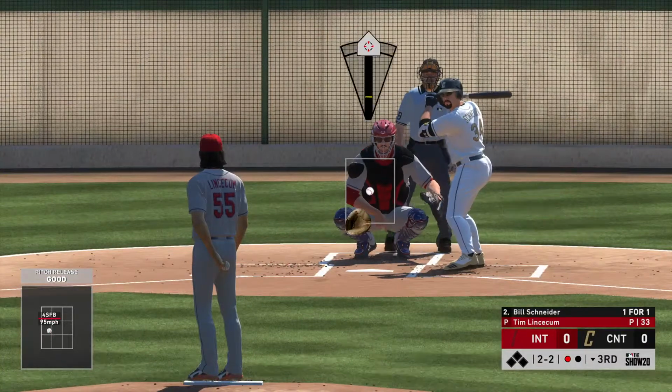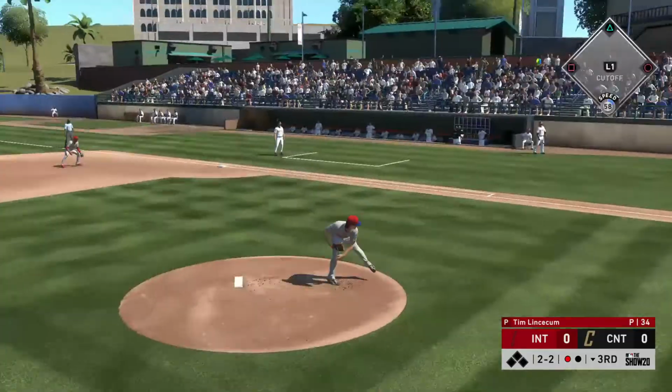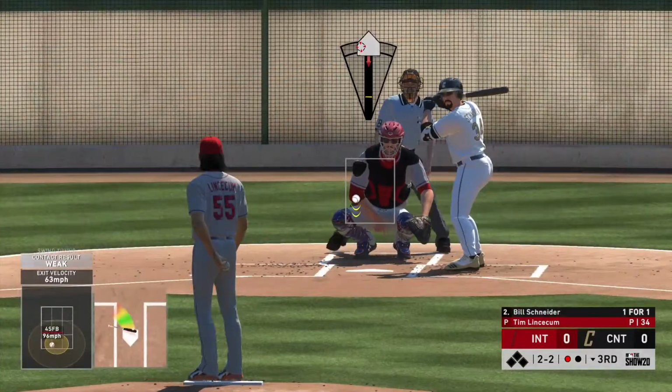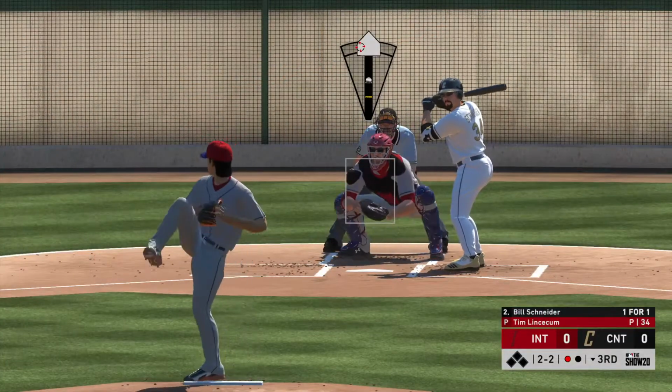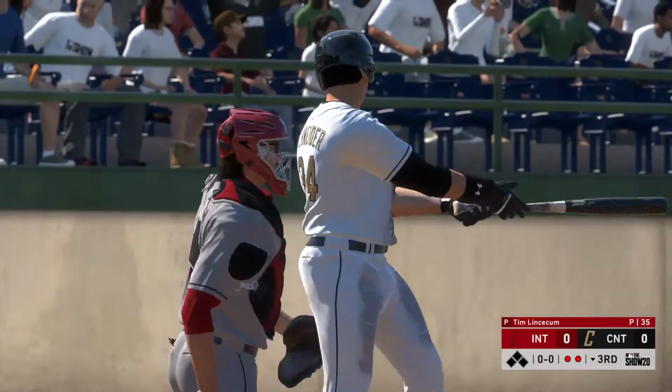Bottom of inning number 3, 0-0 our score. Still even at 2-2. Swing and a miss on the changeup, and there are 2 gone.